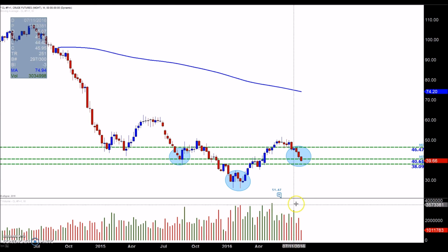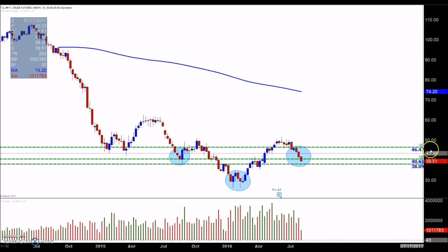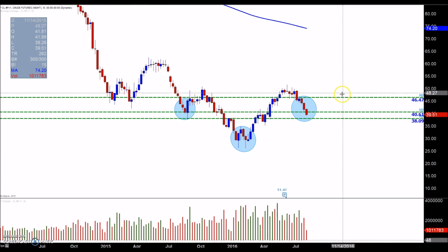CL, we could say that this is the line of sand, 3809. Again, a couple closes under that, and they go to retest that. But that's where I'm looking for this inverse head and shoulders to give me perfect symmetry and low risk to get in. And that's pretty much it regarding the indexes.